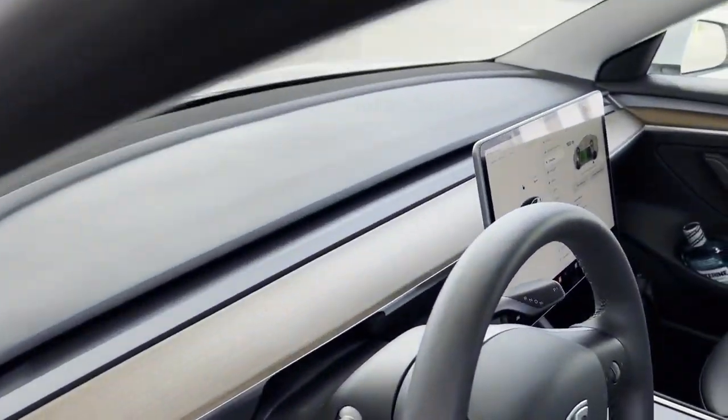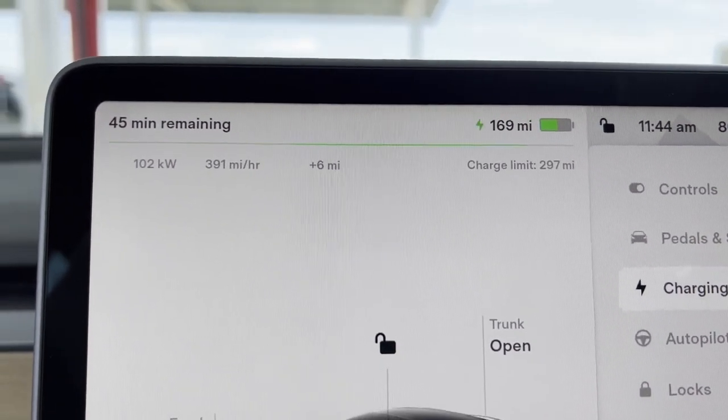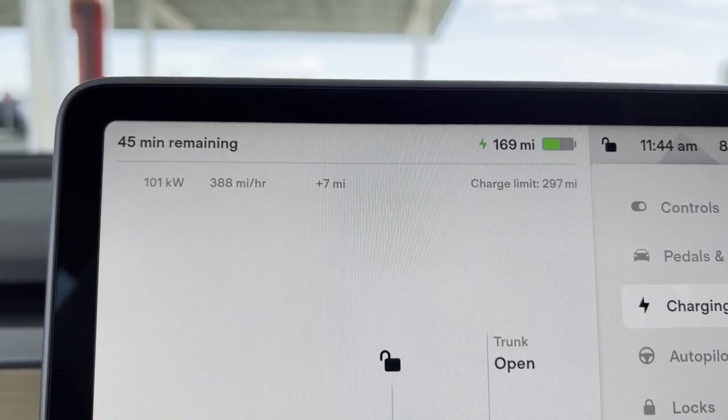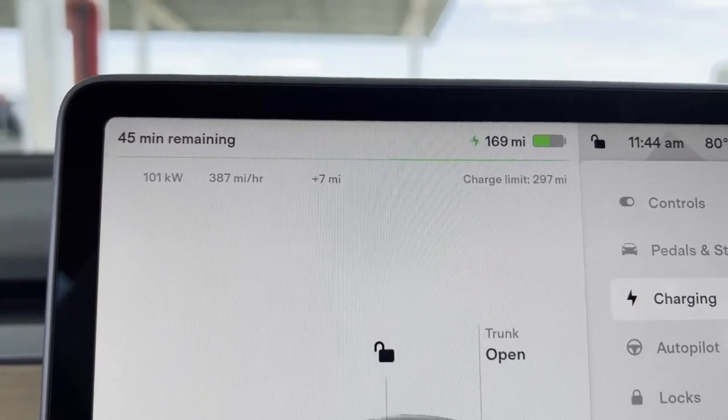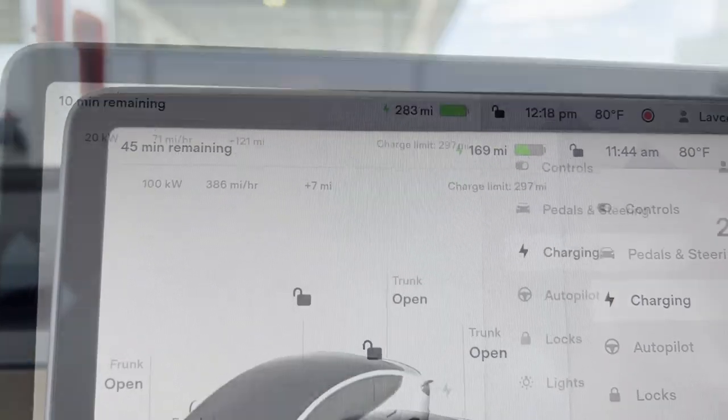And this charger is going quite a bit faster. So it's at 102 kW, so that's like 380 miles an hour. It's going to take 45 minutes to get to 100%. We probably won't wait that long.